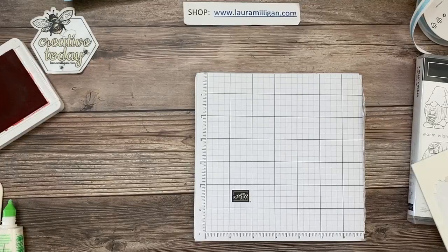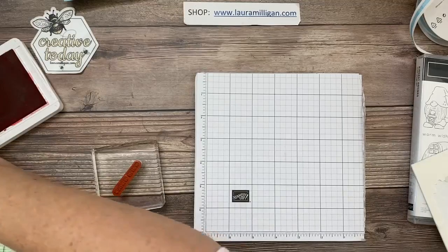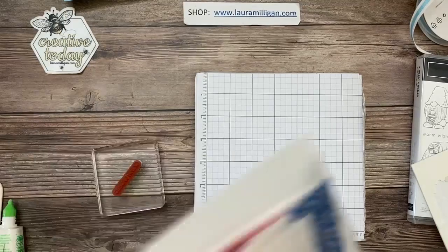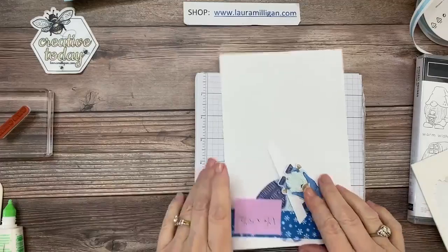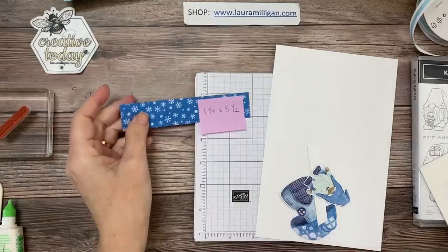I'm going to go ahead and clean off my stamps real quick, because now I'm actually using the same stamp. All right. I'm using black ink on my next card. This is a more traditional, although I guess this has a fun fold as well. So let me get out my packet. I actually made 2 of these. Okay, so I have my next card.